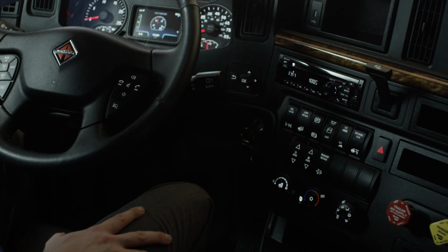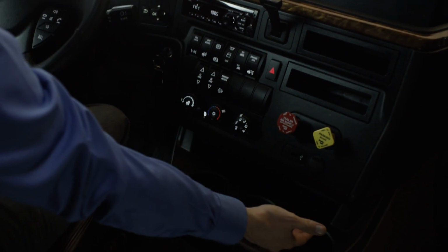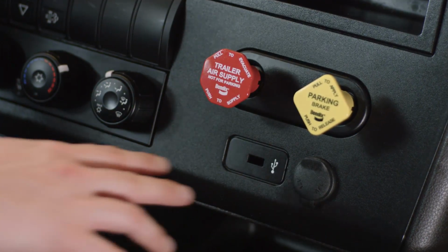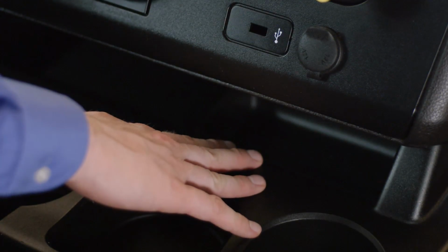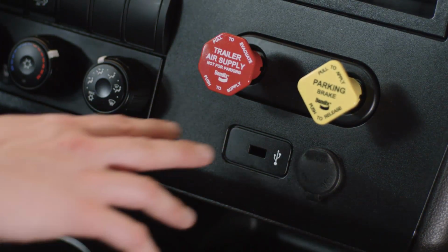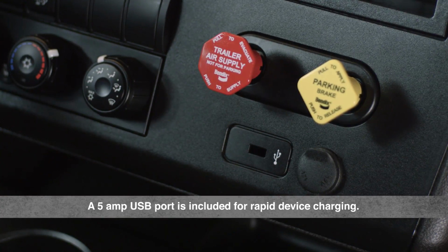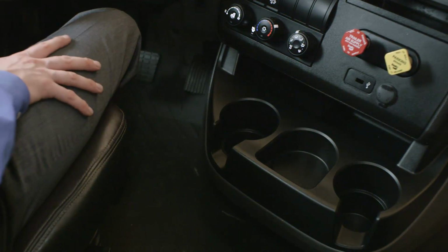Now, if you were getting ready for your day's drive, you would most likely start by emptying your pockets of keys, cell phone, loose change. Notice all the storage areas in the center console. If you need to charge your phone, we have a standard USB and aux port on every LT series vehicle, with storage above and below the ports so that you can charge your phone with a power cable out of the way. This USB port is also a 5-amp port, which will charge your phone faster than the 1-amp port in the optional USB-equipped radio. A pair of cup and bottle holders is located in the center console as well.